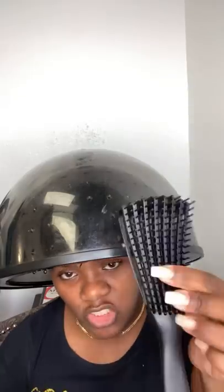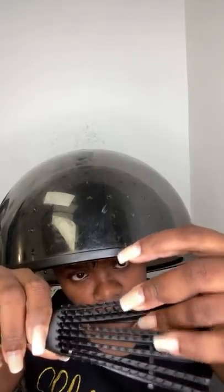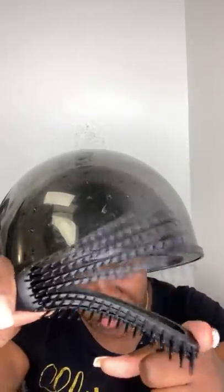Look at that brush. We got these brushes, but we're not sure if we're going to sell these on the site. But this is what you call a detangling brush. So you can do one of two things. You can leave it intact in the holder, or you can take the holder off so it's flexible as it's going through the hair.